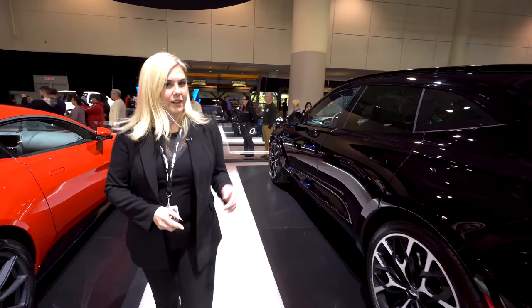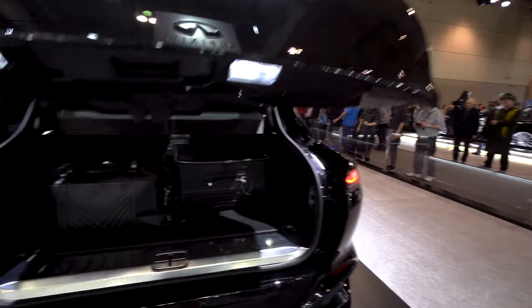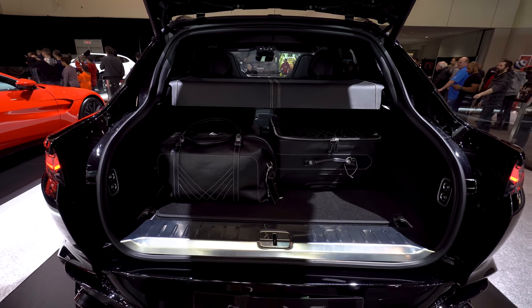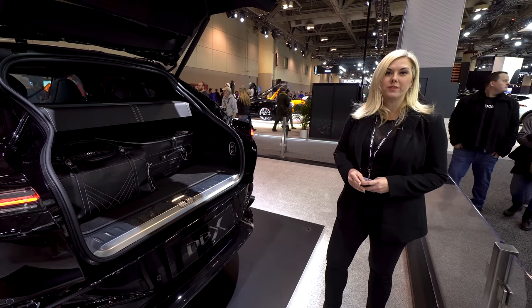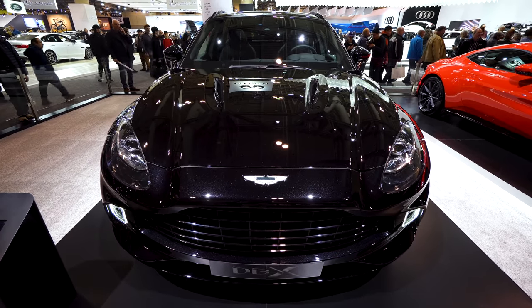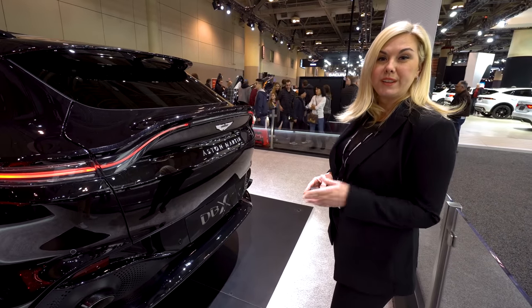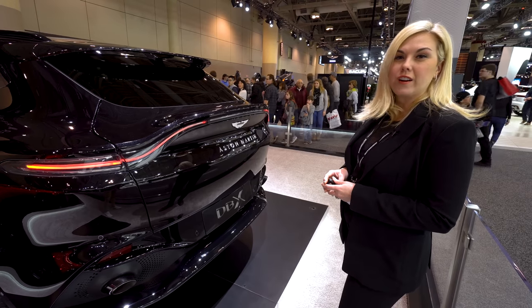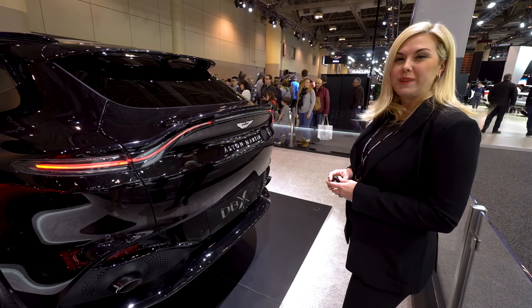Okay, let's check out the back end. Really has beautiful lines. And if you'd like, you can order bespoke luggage to go along with your car. And they'll also do that in whatever color combo you might desire. Pretty cool. Okay, so obviously we won't be getting one till later in the year, but let me know in the comments if you guys would like me to explore it a little further on the channel. I could always do a test drive and give you a little more information.